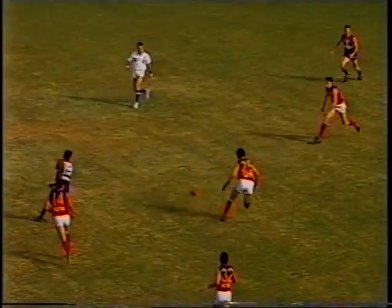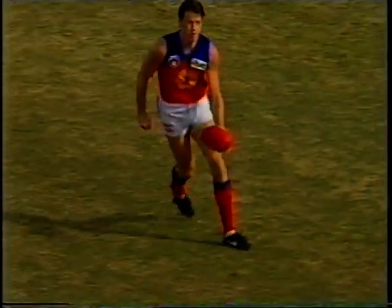Allen just took his opponent straight across the mark, and if that wasn't a similar situation to the Jim Stynes incident in 1987, I've never seen it. The umpire didn't play anything.